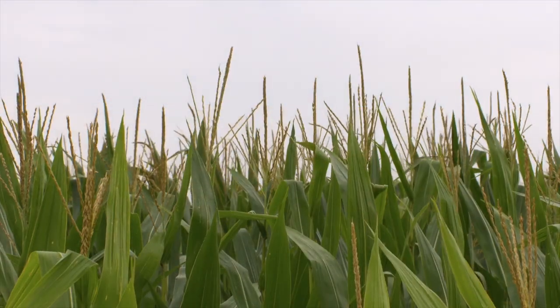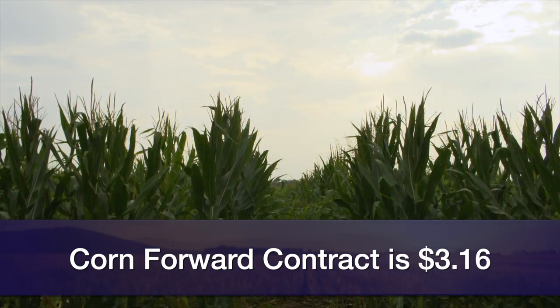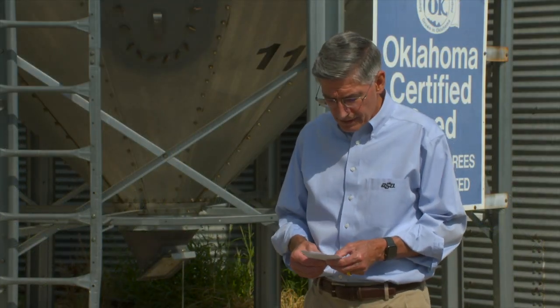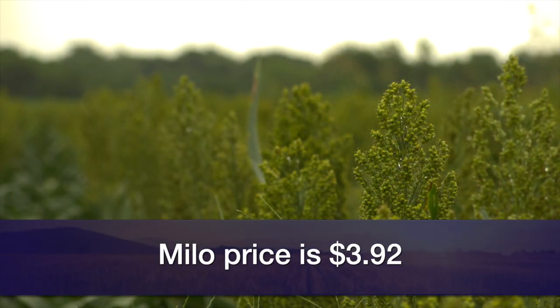You look at corn. For a forward contract, the basis is a minus 26 off that December contract. Price is around $3.16 a bushel, and we've had a 15-cent price increase in corn lately. Milo, now that's the story. That basis is 50 over. We got China in buying Milo, and that Milo price is $3.92 compared to $3.16 for corn. Boy, I wish I'd have raised Milo instead of corn this year.